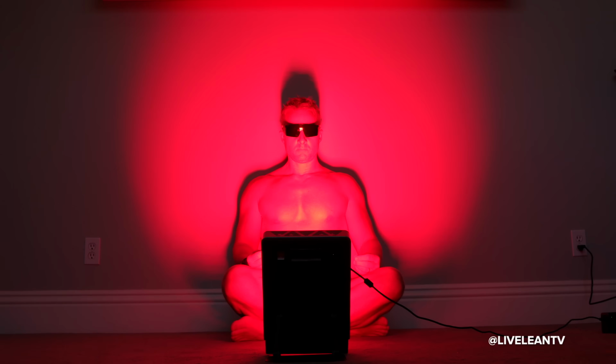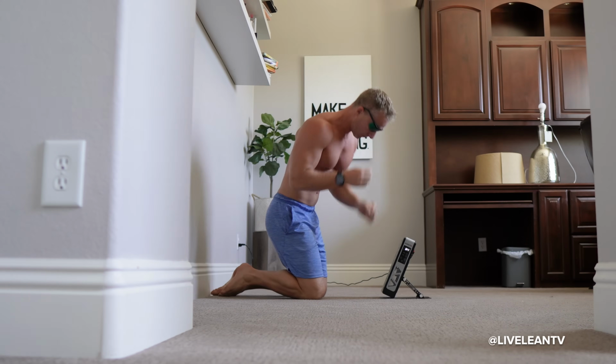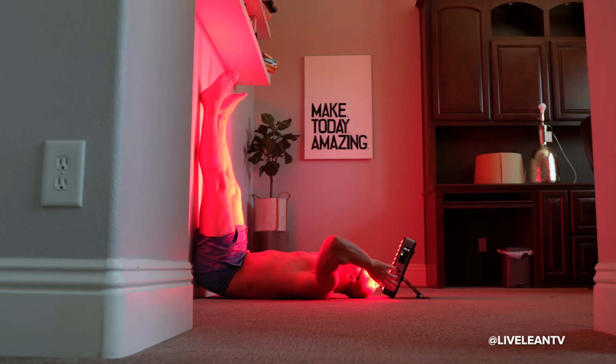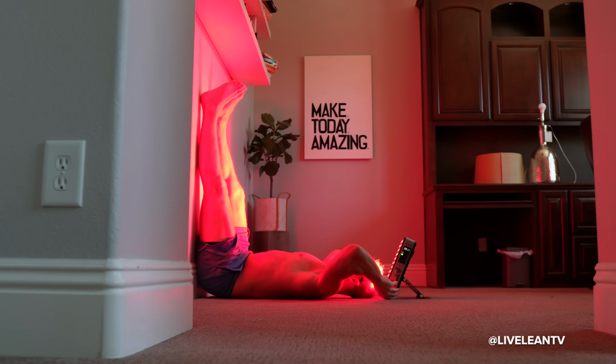But here's the deal. Consistency is key. If you stop using it, the results will fade. So I use the FliKEZE Spectra Panel positioned around my scalp for 10 to 20 minutes, 3 to 5 times per week. Most people see hair growth results in 4 to 6 months.